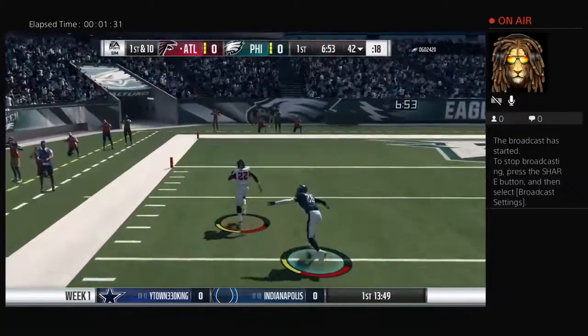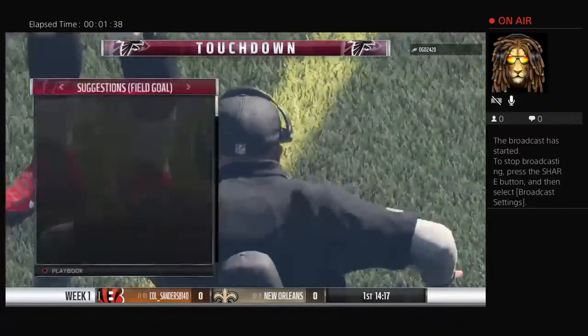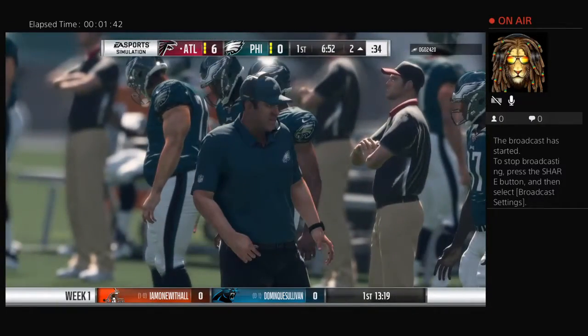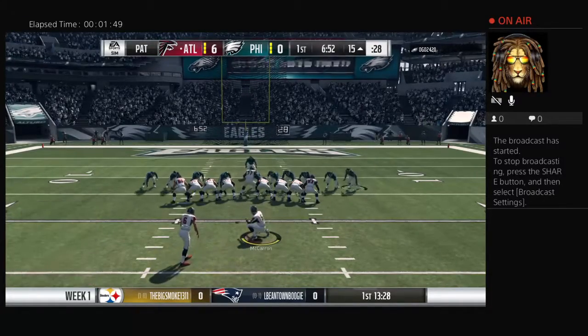C.J. Anderson, touchdown, Falcons. C.J. Anderson, 58 yards. And the Falcons have taken the early lead. We thought they may be a quick strike offense this season. That is lightning quick. Not bad for the first drive of the year.